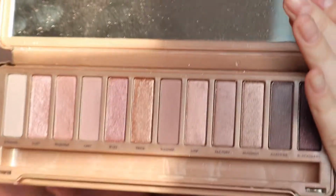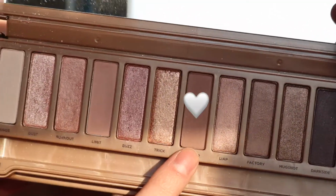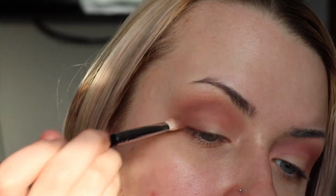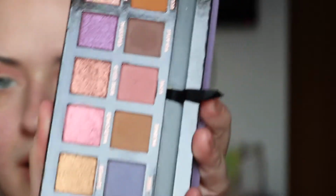So now I'm going back in with the Naked 3, but I'm taking Nooner, where is it? Right here. I'm gonna take Nooner and focus this on the outer like V area of my eye. And then I'm just gonna take that same M433 brush. So I think I'm just gonna go back into Love, which is that matte shade right there in the Norvina.